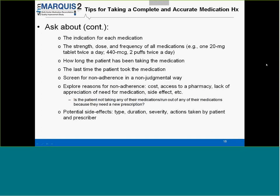Explanations for that non-adherence: is it the cost, access to pharmacy, lack of appreciation for the medication, side effects? Is the patient not taking any of their medications, or have they run out because they need a new prescription? And of course, potential side effects, which also lead you down the path of the non-adherence route, like what side effects they have, how severe they are, and what actions have been taken by the patient and prescriber.